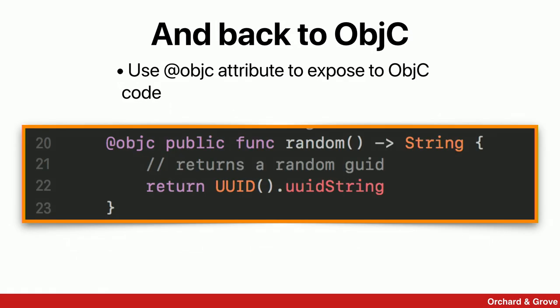If you want to use the Swift framework from Objective-C code, just like you would with anything, you've got to mark it all with the Objective-C attribute.